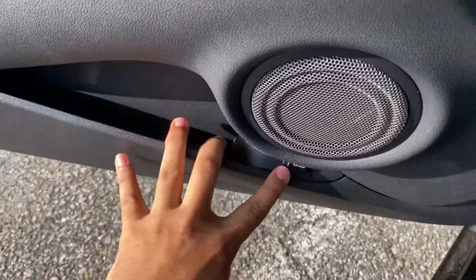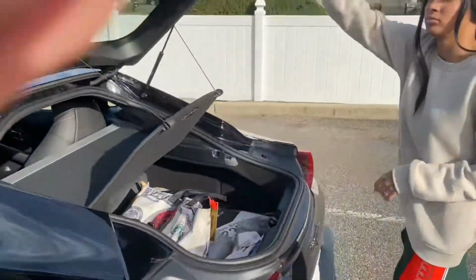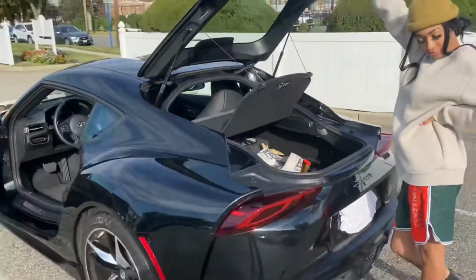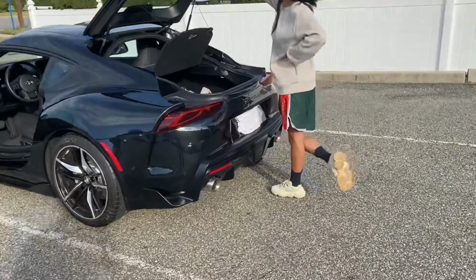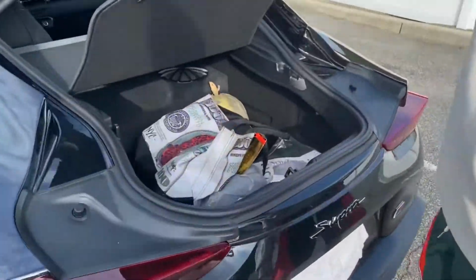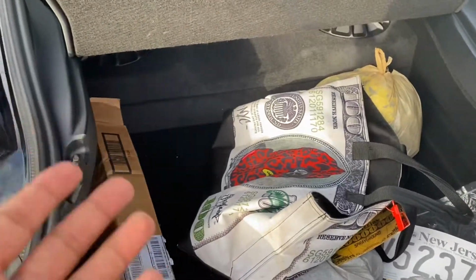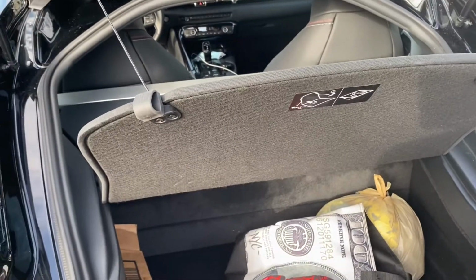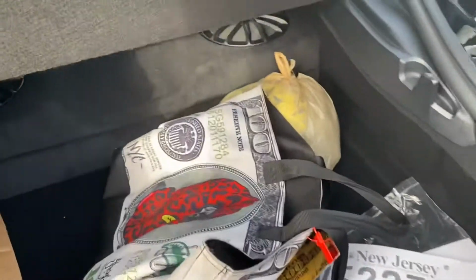So this is where the trunk button is. There's actually no button back there, but it's whatever. Wait, don't close that. Wait, I know you're modeling, but it's basically like a hatchback. So cool. Let me show you inside. I know we have a mess in here, but it's pretty comfortable. This actually comes off, so you would have more space in the trunk, but there's not that much space.